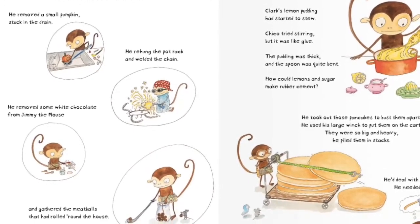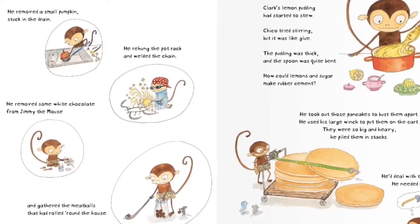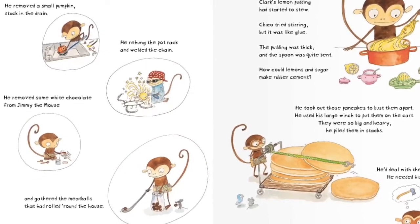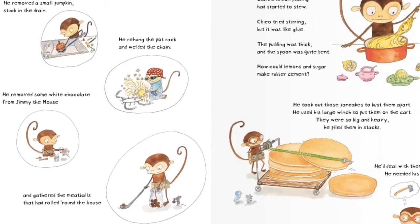Clark's lemon pudding had started to stew. Chico tried stirring, but it was like glue. The pudding was thick and the spoon was quite bent. How could lemons and sugar make rubber cement?